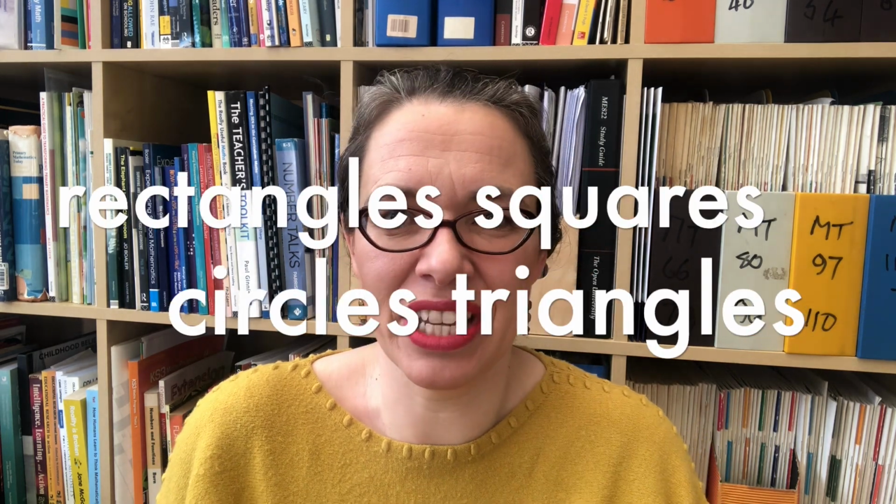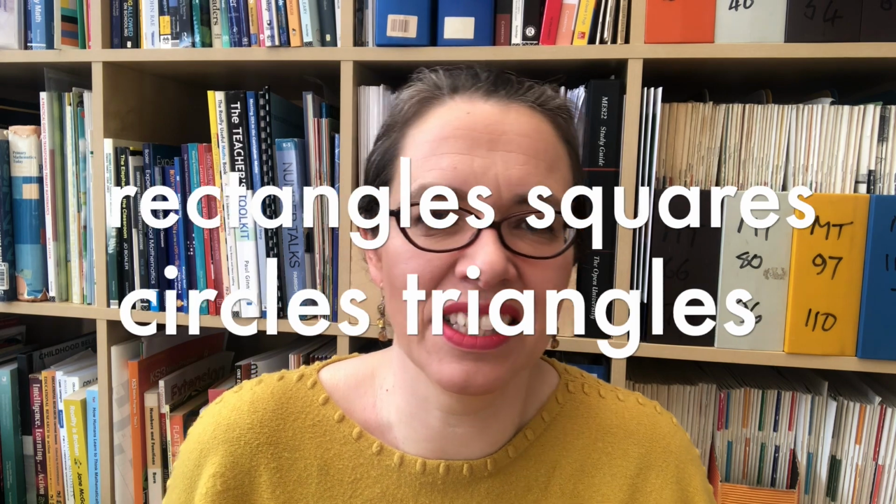The curriculum wants us to look at rectangles, including squares, and circles and triangles. So we want to find ways of exploring how these shapes can vary. For example, what shape is this? Can your children clearly see that that's a square? Which of these are rectangles and which aren't? It turns out they're all rectangles.